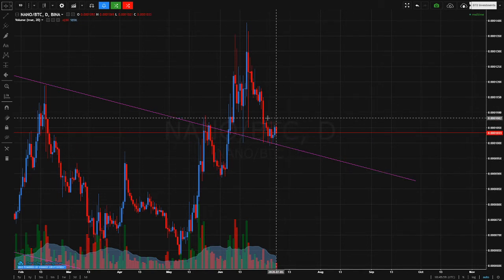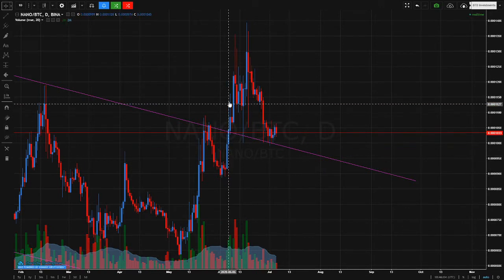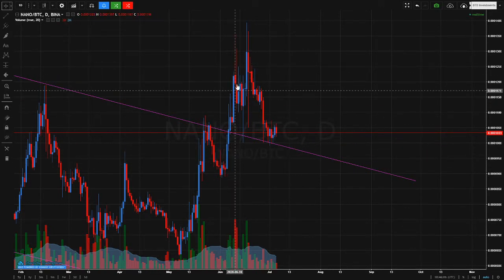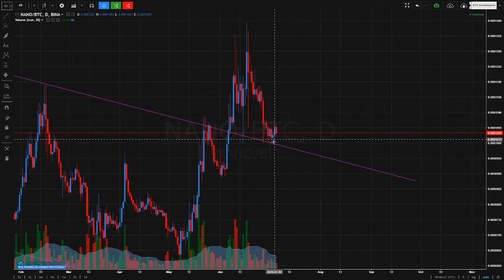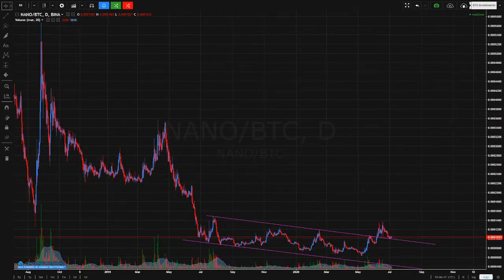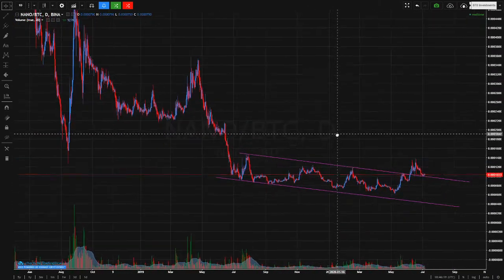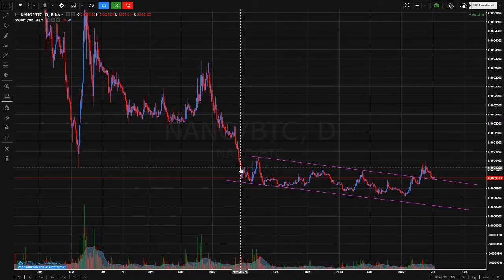But my expectation here is certainly for price to move up, especially with the strength of this move. Granted, it's come inside and pushed up again, but I'm still bullish there. So we'll see what happens with Nano. And again, this is just based on price action. I don't know anything about the coin itself.